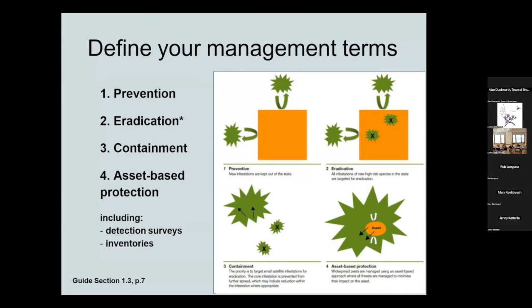So it's definitely an adaptable guide. And what is really important is to be clear about how you're using those terms and what you mean by them. For example, do you consider eradication achieved after a species has been absent for 5 years? And what is the difference between a detection survey and inventory?